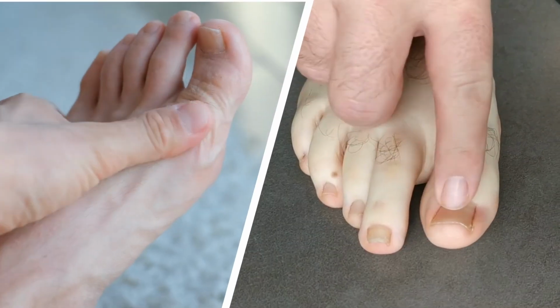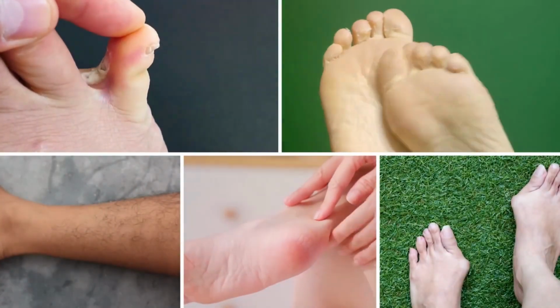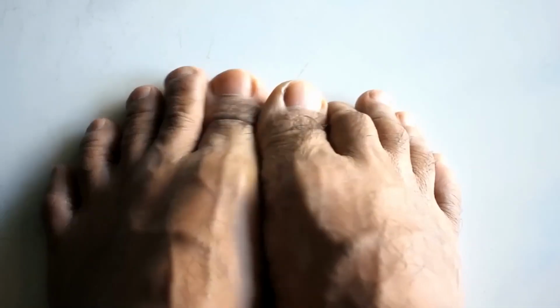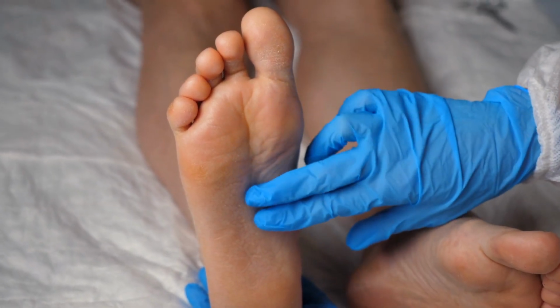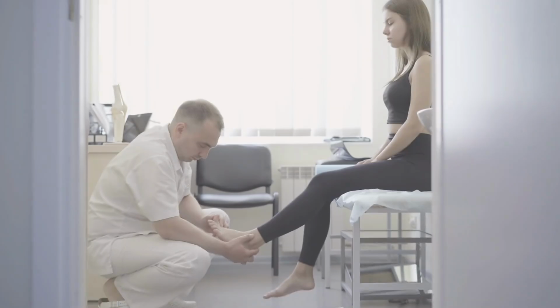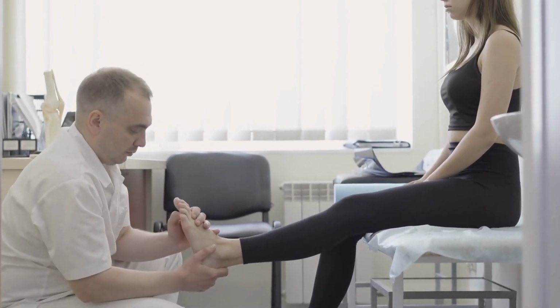Your feet could be whispering secrets about your health, particularly when it comes to diabetes. This video reveals 10 crucial signs to watch out for, ranging from subtle skin changes to unexpected sensations. Understanding these foot-related symptoms is key to early diabetes detection and management. Dive in to uncover what your feet might be trying to tell you about diabetes.